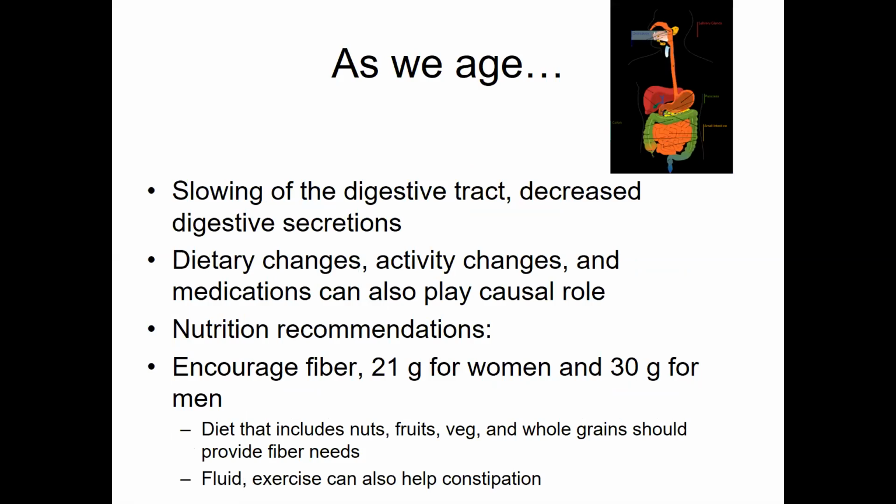Another physiological change is a slowing of the digestive tract and decreased digestive secretions. So think about enzymes and other things that help with digestion. Dietary changes, activity changes, and medication can also play a causal role, meaning that they may cause digestive and absorption problems.